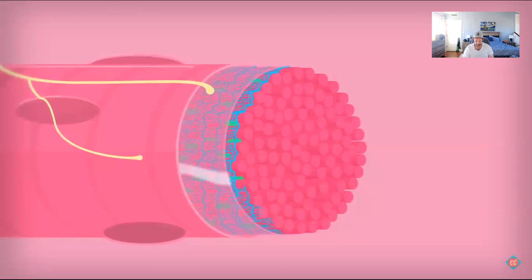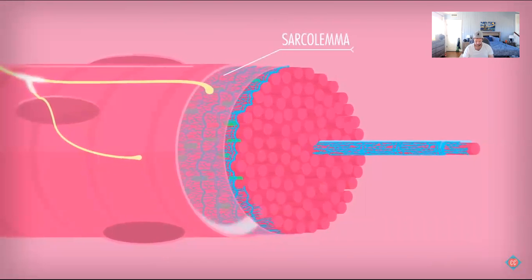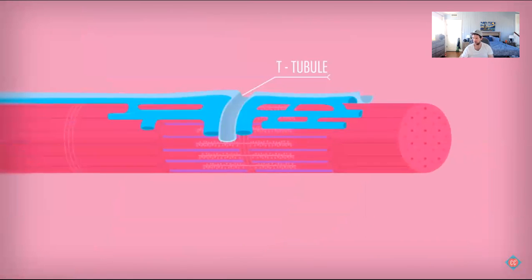Now, I want to take a second and point out here that we're still talking about an action potential, but not in a neuron. This is happening in a muscle cell, people. So that action potential zips along a muscle cell's membrane, the sarcolemma, which has lots of tubes that run deep inside the cell called T-tubules.